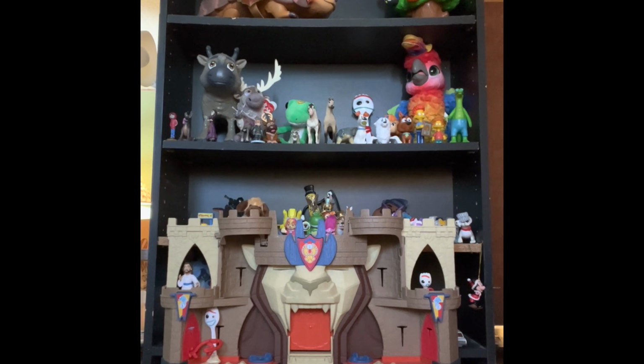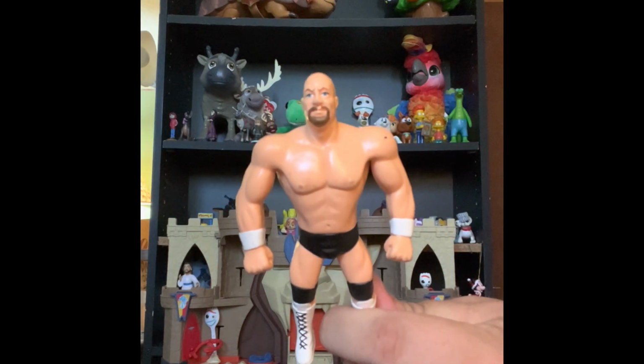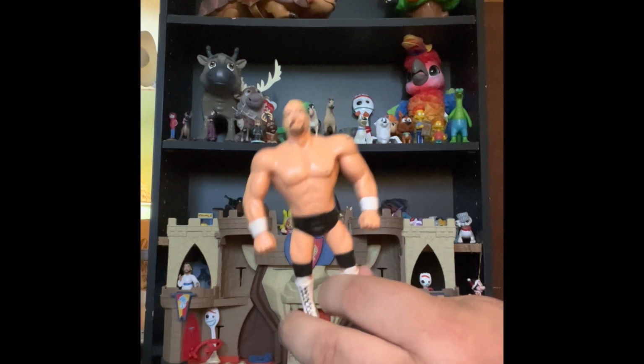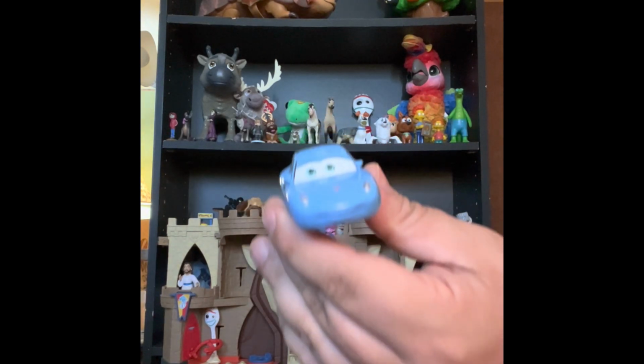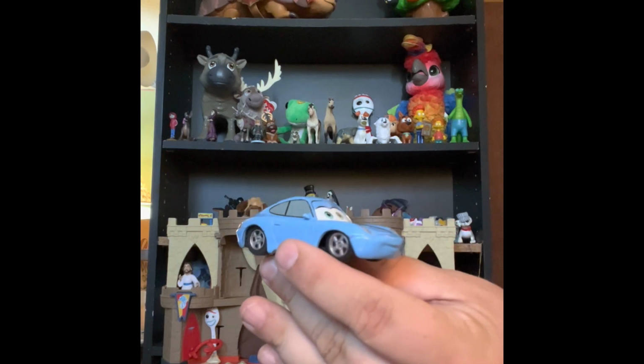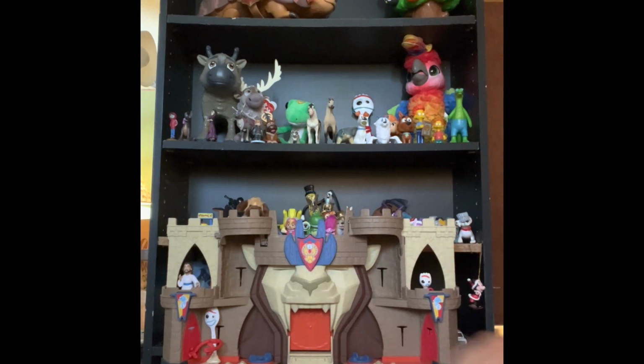1997 Titan Sports. It says Stone Cold Steve Austin. And it's a bendy. It's a Stone Cold Steve Austin wrestler from 1997. This is Sally, and she's metal from Cars. That was always my favorite car.